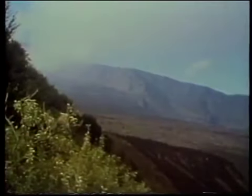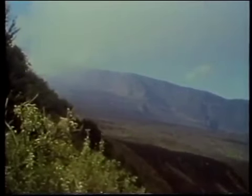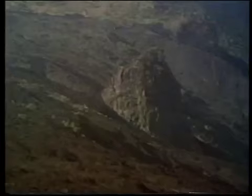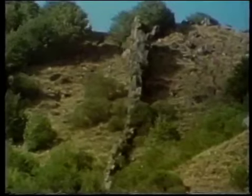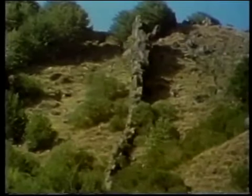Sometimes, large-scale subsidence and explosion expose the internal structure of the volcanic pile. This is a solidified pipe, which once fed magma to the surface. And this is a dike, a wall of solidified magma which may have once fed a fissure eruption.